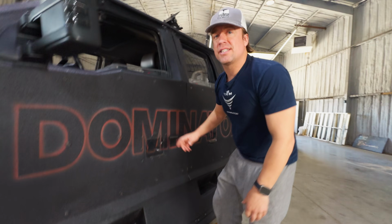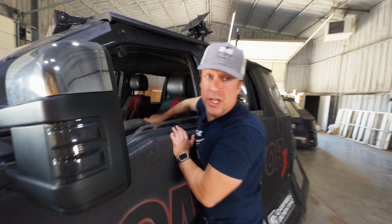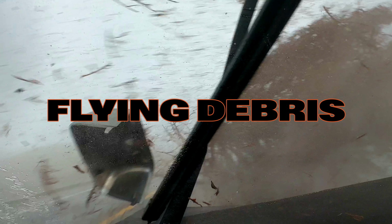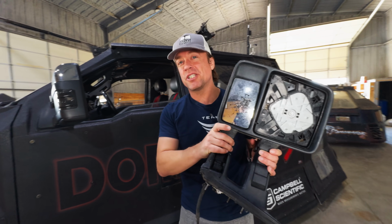So up here, check this out. This is the victim of the real problem of a tornado. Hold on guys. Flying debris. So this is heavy duty plastic. And this was shattered and snapped off by a juniper tree inside that last tornado we intercepted.